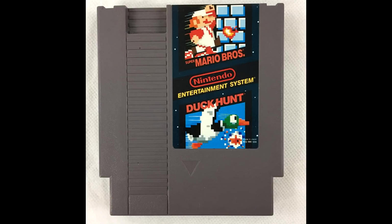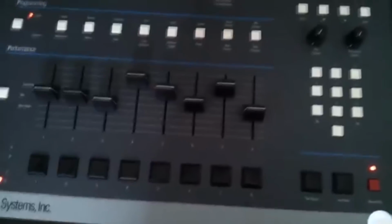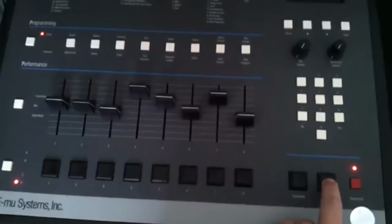That was higher. This is 12-bit. So I know y'all are probably saying, oh, okay, so fine, this was the greatest machine of all time, right, Native Shades? No, not really. It did have its negative aspects.